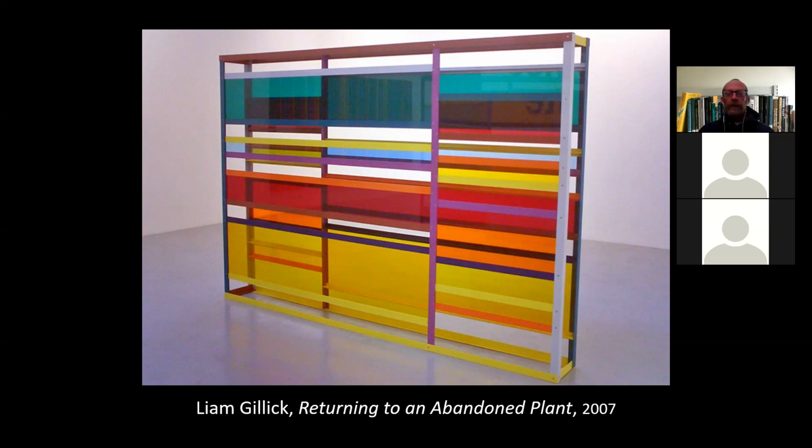Here's a piece with a somewhat different kind of title, Returning to an Abandoned Plant. What kind of plant do you think he's talking about? Are you talking about the kind of plant that grows in the ground, or what other kind of plant might this refer to? Maybe some sort of steel plant or factory or something. Sure, absolutely. Now, is there any way that we can connect that title with what we're looking at, though?